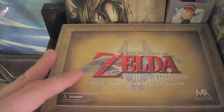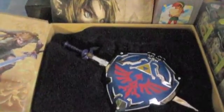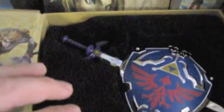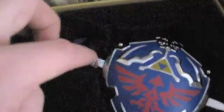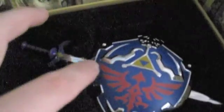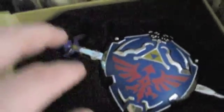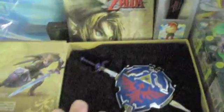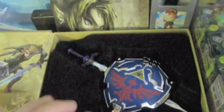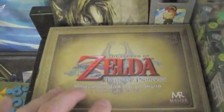Also, right over here, this is the pre-order special for the Twilight Princess. It's an authentic replica of the Hylian shield and the Master Sword. I don't know if this video camera does it justice at all, but it's just insane, the detail on the sword and the shield. It's beautiful. Underneath that is proof of authenticity with a printed signature of Shigeru Miyamoto. Really cool collector's piece to have.